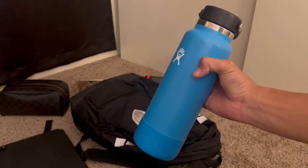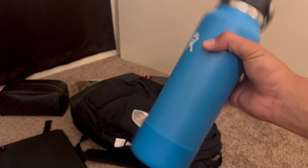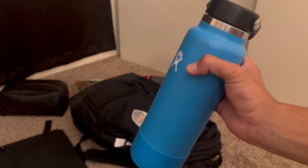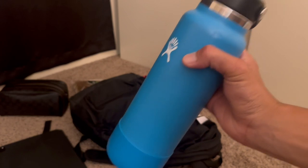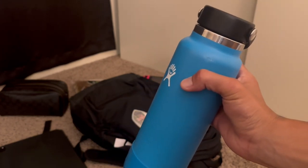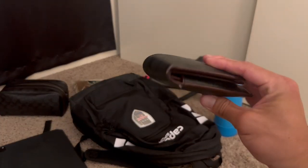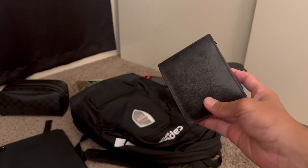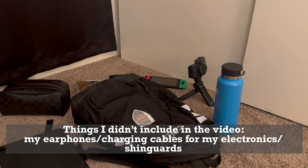Okay, don't forget, you need to hydrate. You can't bring this through security if you have water already in here, as you can hear. You just need to empty it before security. And then usually at the airports, they have water dispensers, so I usually fill this bottle up and make sure I stay hydrated throughout my day. And my wallet, where I have my driver's license and stuff. You need your ID to get through security, so make sure I don't forget my wallet. But that's pretty much it. I'm not bringing too much. I'm mostly done packing now.